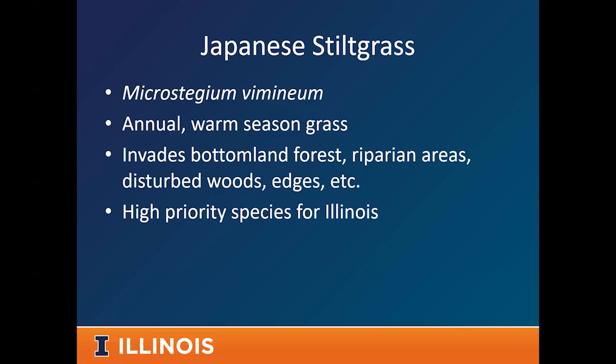All right, so my section is focused on research on controlling 3 different invasive species, the first of which is Japanese stiltgrass. This is a major problem in the southern third of the state. It's an annual warm season grass that invades bottomland forest, riparian areas, and so forth. Very difficult to control infestations just because of its fecundity and the amount of seed that it produces.